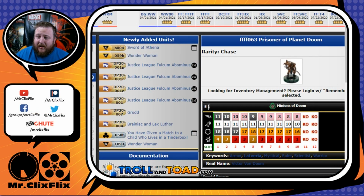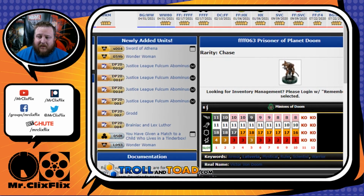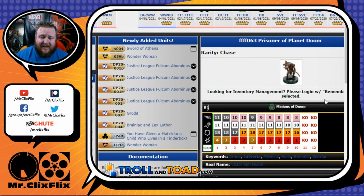So up first, we have Prisoner of Planet Doom. And this is considered, I'm just kind of throwing this out, you're going to see this a couple times, where just consider all the Doom chases as this one. I didn't want to have a list where like 3 or 4 figures were all from the same chase set. These Dooms all work together really well. This is just the one that I chose basically to represent all those different versions of Doom. All of them do something that's worth having them for. I think some are better than others.